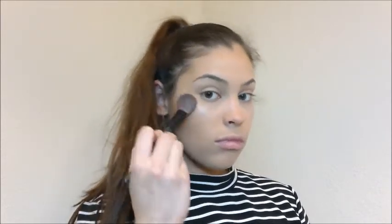Now I'm going to take the highlighting shade from the Total Face palette and stick it on the height of my cheekbones as well as down my nose. The colors in this palette aren't necessarily labeled, but there's only one highlight shade, so you can't really get confused.